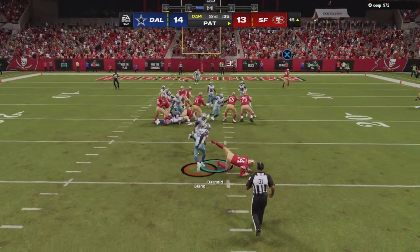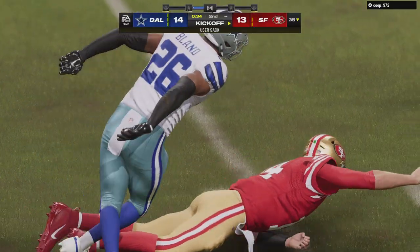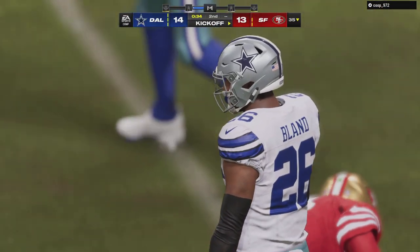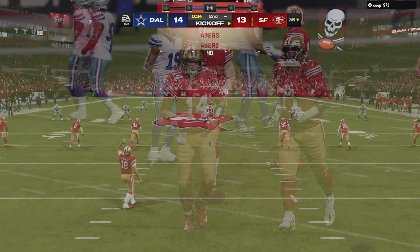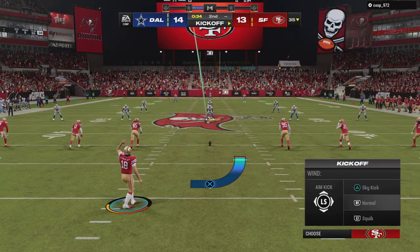Oh, and now they're going to fake it. Under pressure now, Darnold, and he goes down. And that is one, no doubt, that may come back to haunt them because the PAT tied it. They didn't need to go for two.